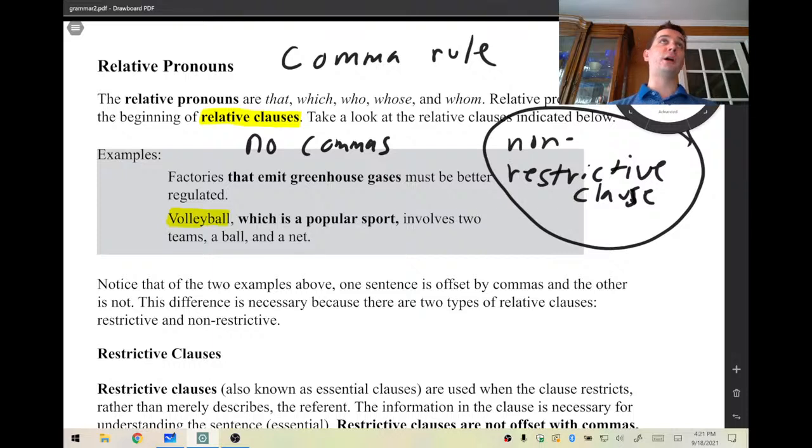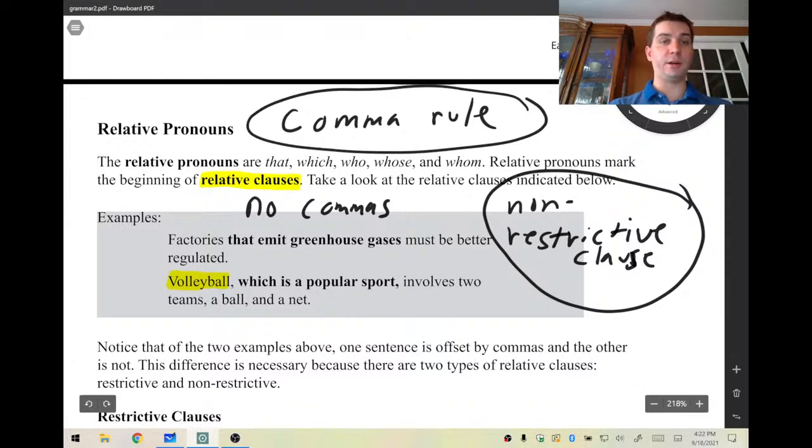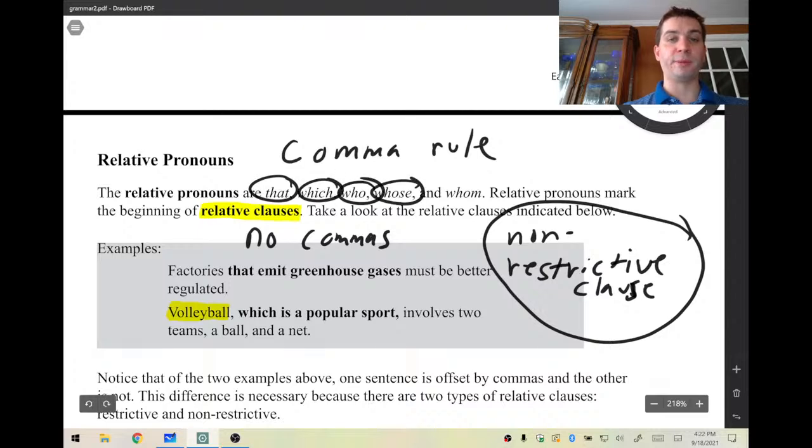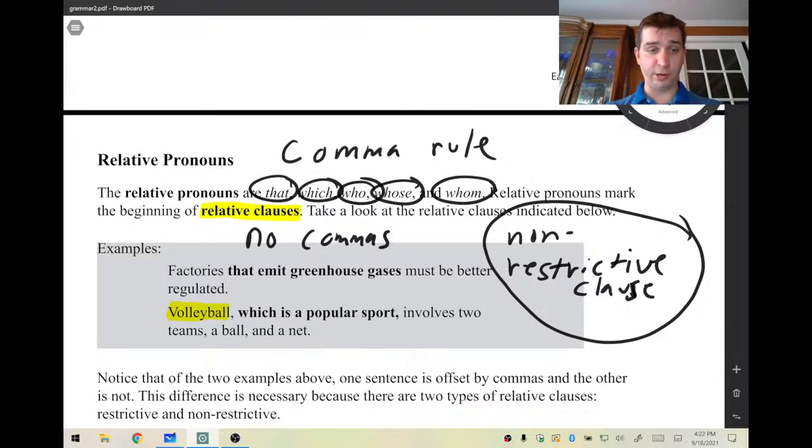Let's try to remove the clause and see if that sentence has lost meaning. I think it has. Here's my sentence. Volleyball involves volleyball speeds in excess of 100 miles per hour. I don't think that sentence is true. The volleyball you played in high school, I don't think so. So I had restricted the referent, volleyball, in my previous sentence, so that was a restrictive clause. So that example must not contain commas. It's really just a glorified comma rule. A lot of this just comes down to the comma rule and which pronouns you can use. There are rules about which ones of these we can use depending on the situation.